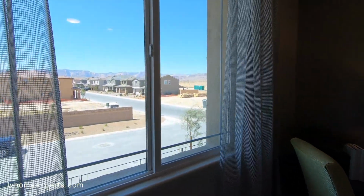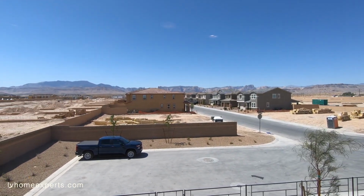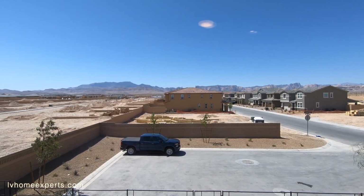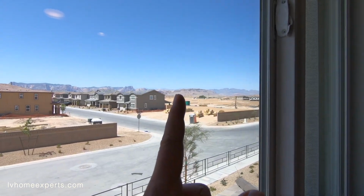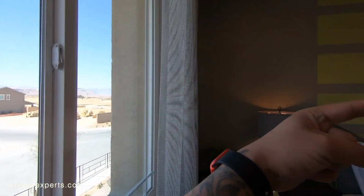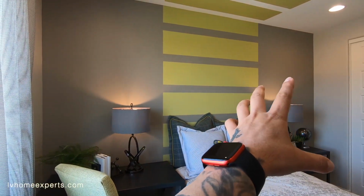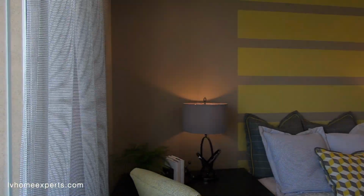Oh, look at the mountain views from here. Now we are located far southwest. This is basically the last community on planet Earth. Okay? Blue Diamond is right here. Now, all your shopping is going to be more east, but all the shopping has not grown all the way out to Blue Diamond out here yet, okay? But eventually it will.